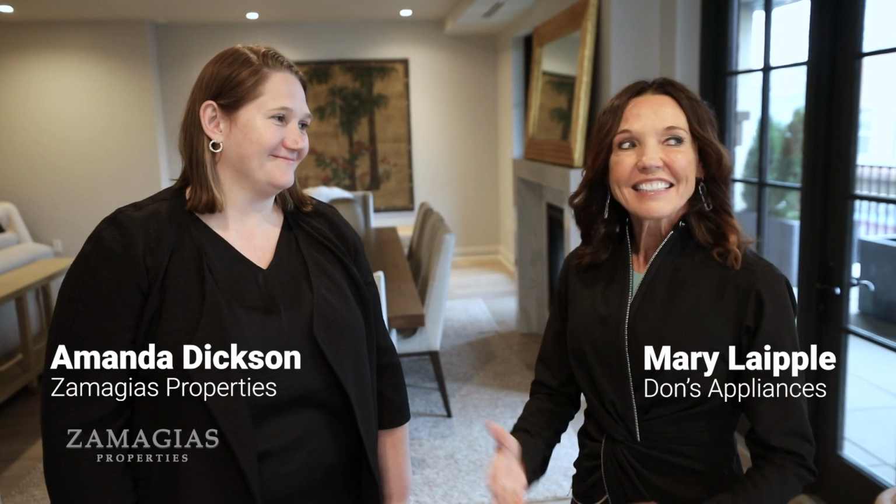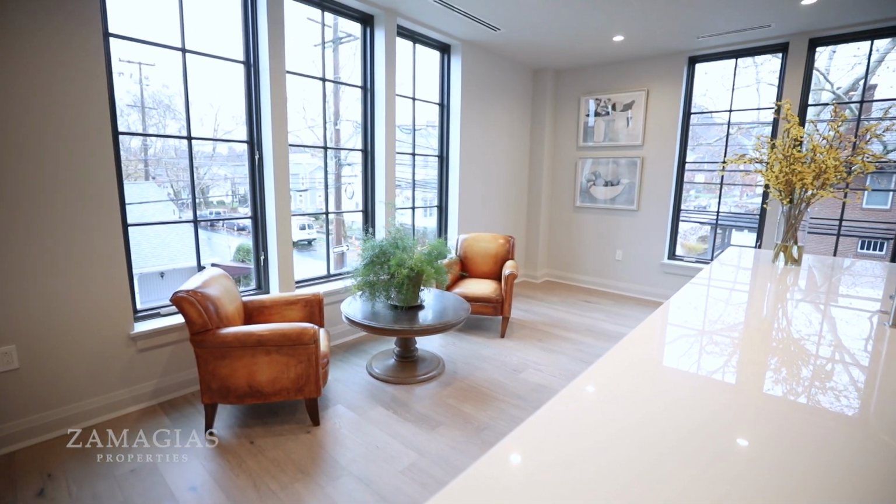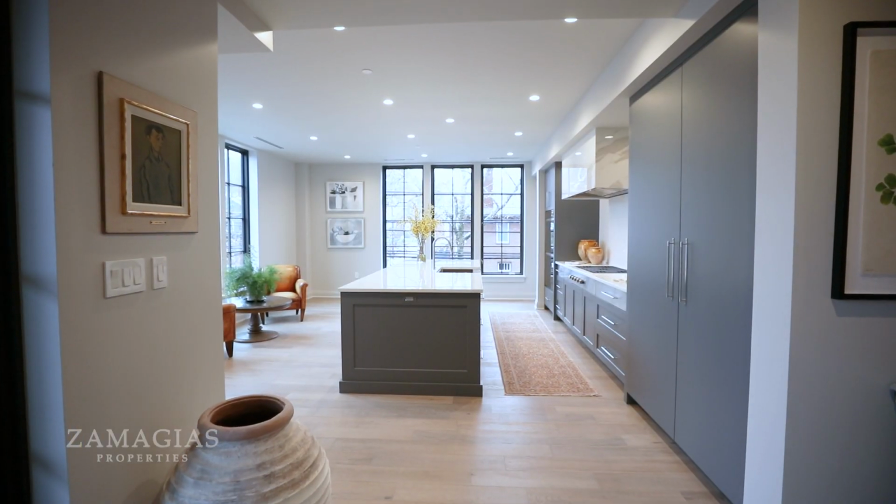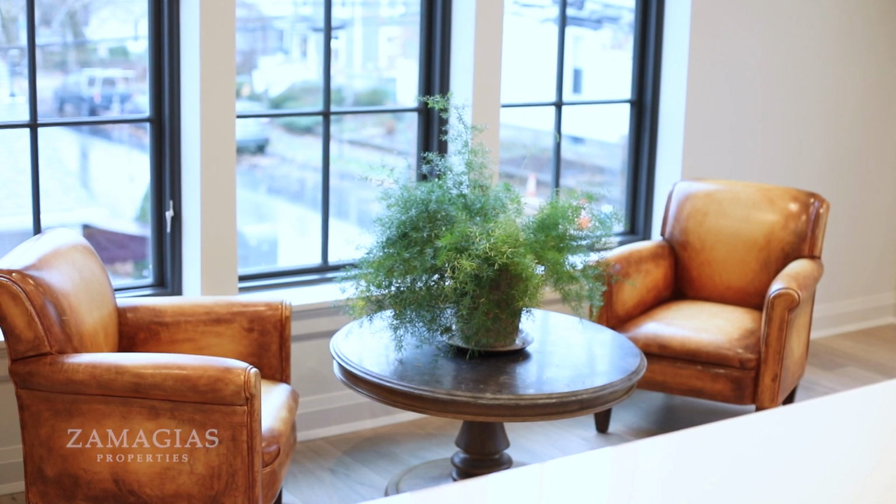Amanda, wow, what a beautiful space. Tell us a little bit about it. Sure, well, welcome, Mary. This is one of our corner units. It's got great natural light coming into the space, and we've really tried hard to use a neutral palette but make it very interesting.